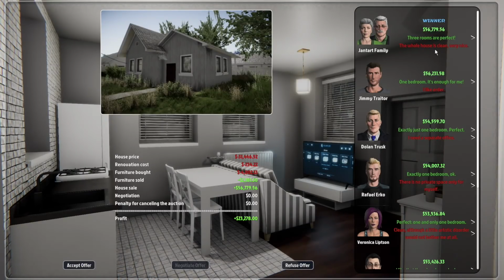What's the red meaning? Is that like the downside? The rooms are perfect. Three rooms are perfect. So like I said, the old family liked it. I was able to sell it for 56. I made 23,000 minus, I guess, what I spent on it. Is that what they're saying? Wow. Okay. I can't negotiate the offer.